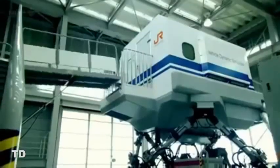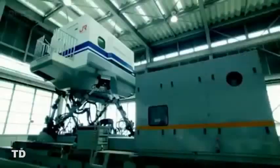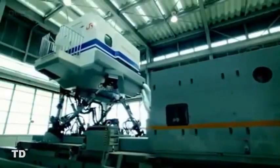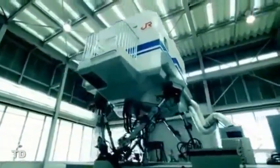This simulator can replicate the sensations of the bullet train travelling at any speed, on any kind of track. Today's experiment, cornering at nearly 200 miles an hour. Right now, going in a straight line, and I'll admit I'm completely convinced, as far as I'm concerned, I'm in a high-speed train. And as we go into the bend, this has been set up to simulate just a banked track.